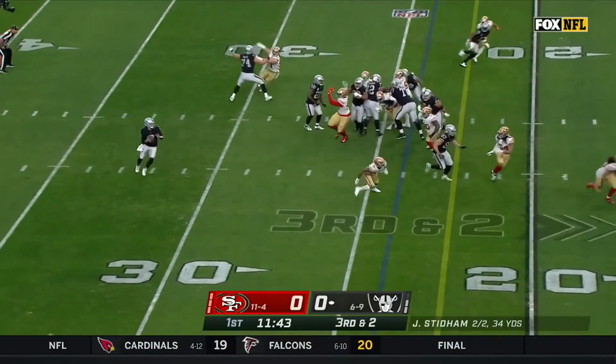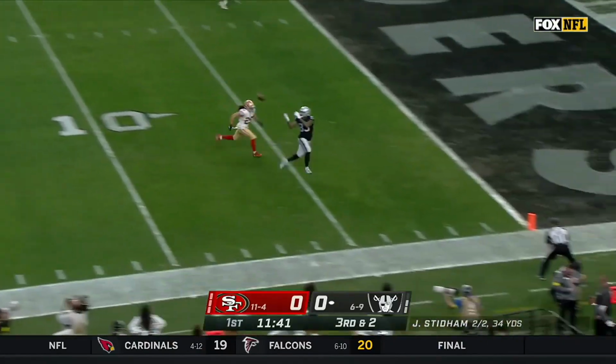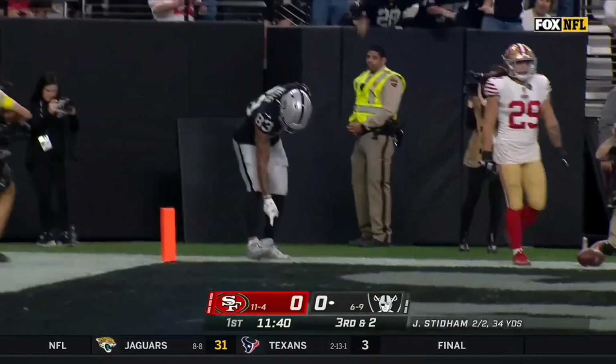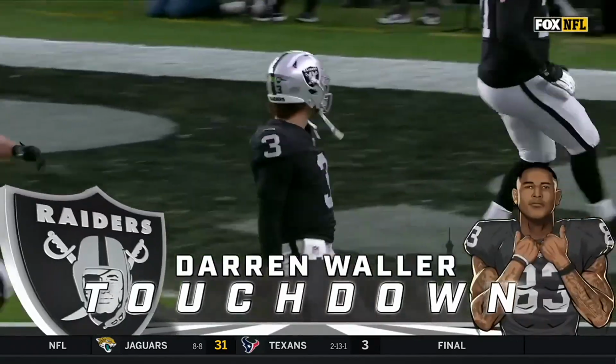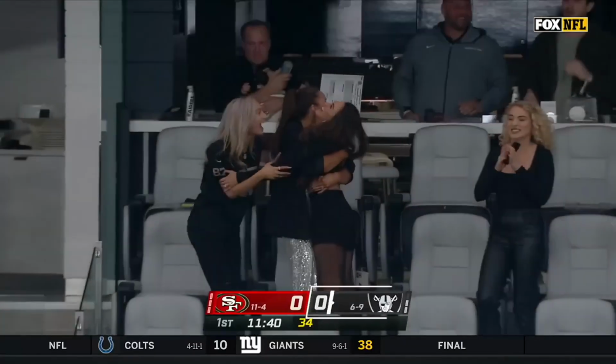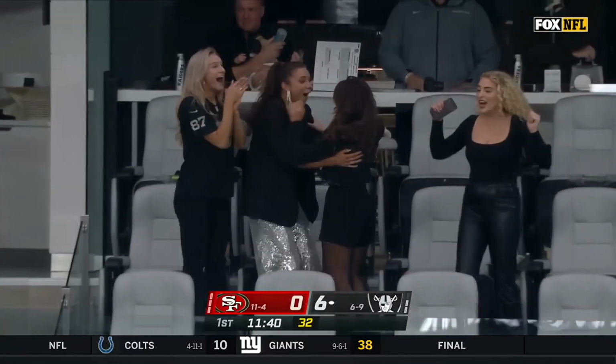Play action. Stidham on the roll, floating it for the end zone touchdown. Darren Waller gets the Raiders on the board, 24 yards from Stidham, and a perfect opening drive for Las Vegas.